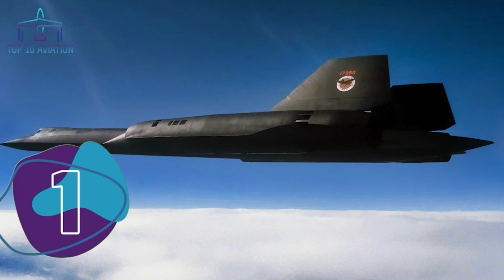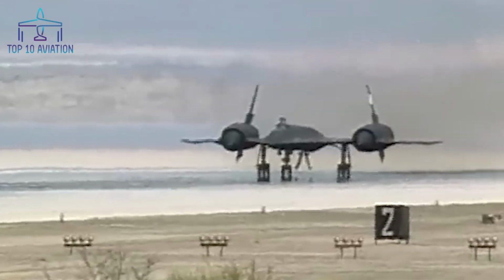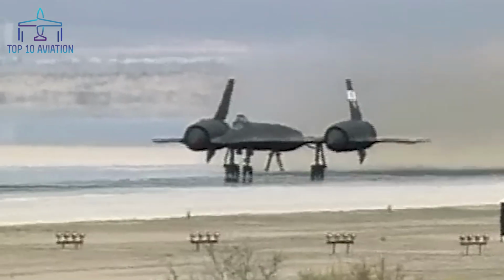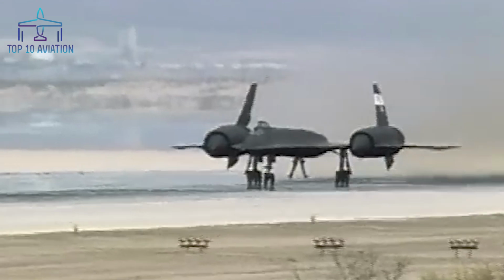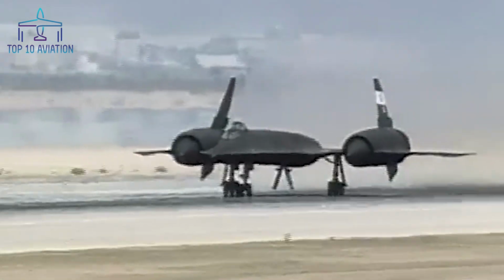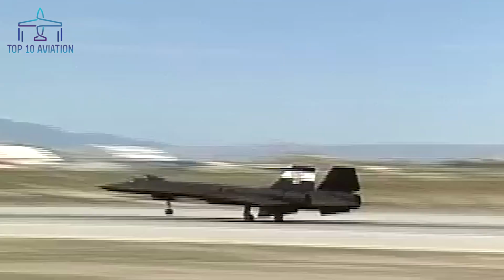Number 1, the SR-71C Titanium Frankenstein. Everyone knows about the SR-71 Blackbird, the world's fastest air-breathing manned aircraft, but very few know about the SR-71C, the only one of its kind, built from leftover parts after a crash destroyed another airframe. It used the rear fuselage of a crashed YF-12, a Blackbird cousin, and the forward fuselage of a trainer version.